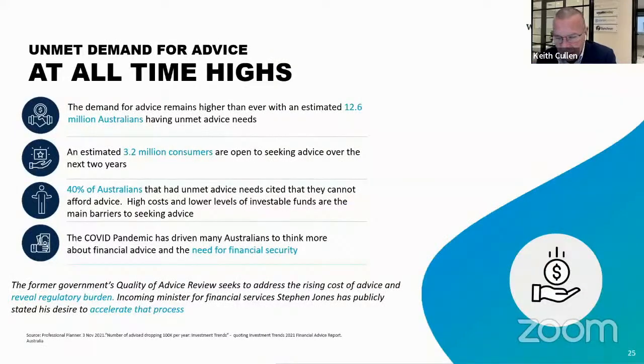We've had a real regulatory and legislative burden over the last 10 years in our industry. We've seen that we've had our previous government and now the new government very supportive of what's been called the Quality of Advice Review, looking at cutting a lot of the red tape burden in our industry and duplication of regulation in our industry to help drive down the cost of advice for consumers. So we think that really augurs well for the industry over the next few years as well.